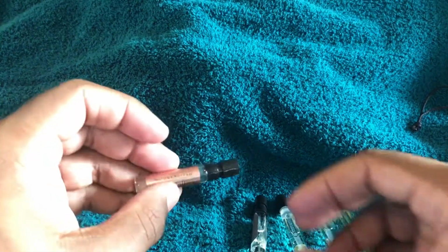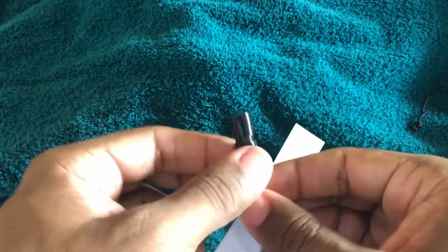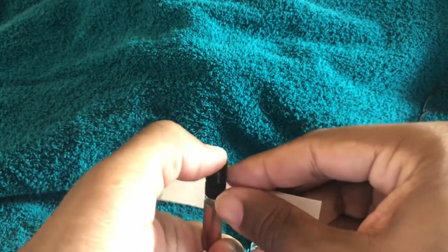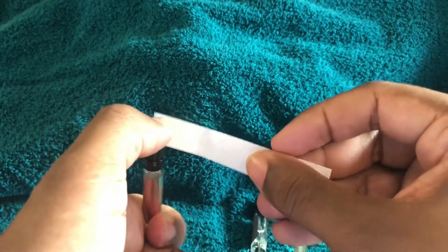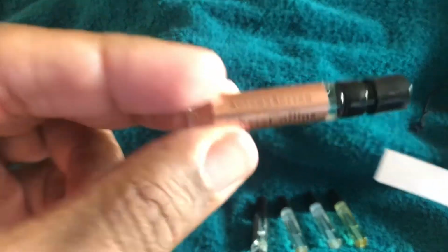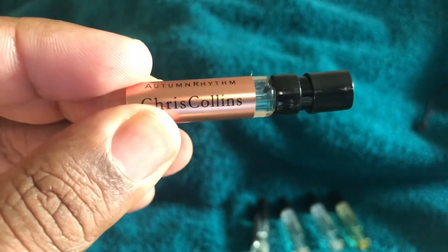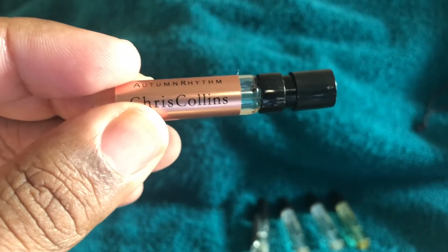Next we get to Autumn Rhythm. So I'm gonna spray this one again to remind myself. I'm pretty sure I remember what this one was all about. There it is, Autumn Rhythm by Chris Collins from the Dark Romance collection. Yeah, I know what this one is.